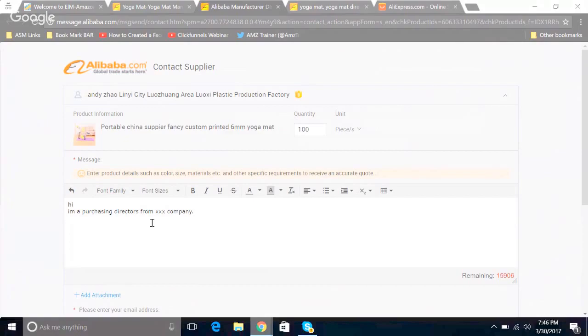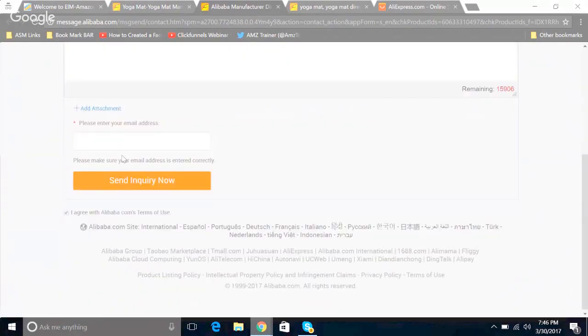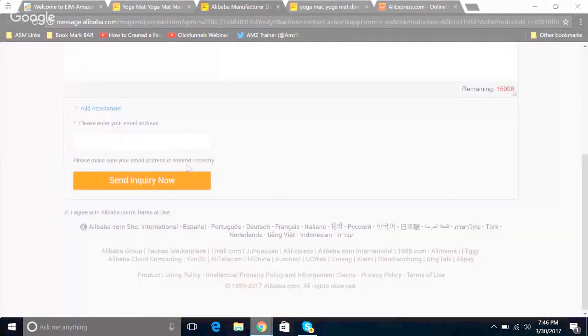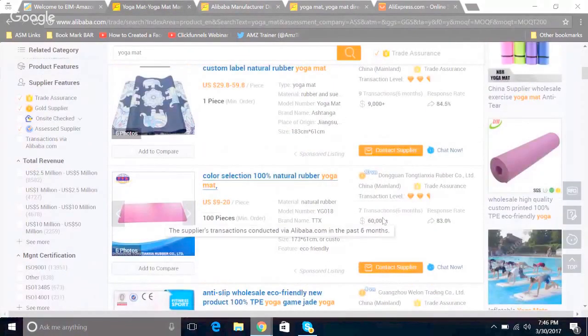So you have to position yourself and tell them, hey, I'm looking for so and so item, and what colors you have, what sizes you have, what materials you have, blah blah blah, right? You can put your email address and send the inquiry now. Then you can send the same inquiry, copy and paste, to all your suppliers. That's how you'll get replies.